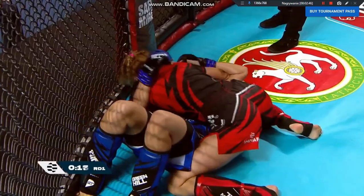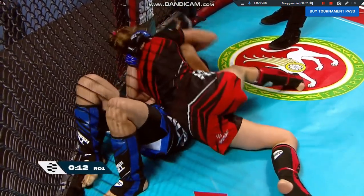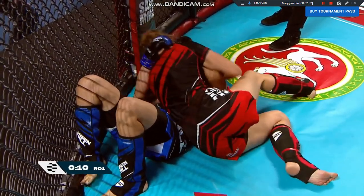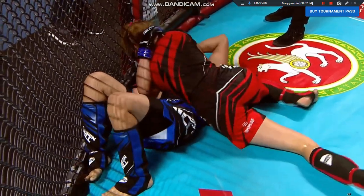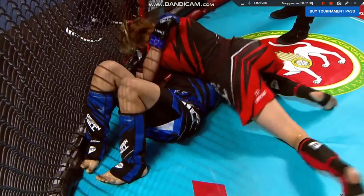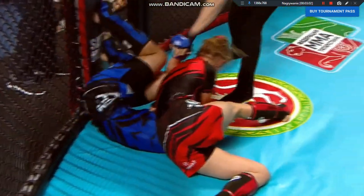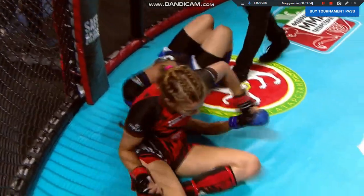Oh, shoulder shot coming in from the Polish fighter. I like that, and that just shows confidence that you can maintain this position. Look at that as well, that was... First round down.